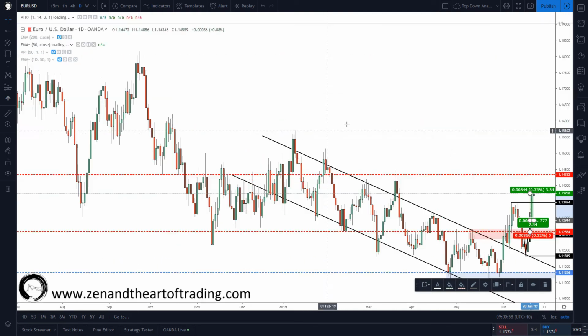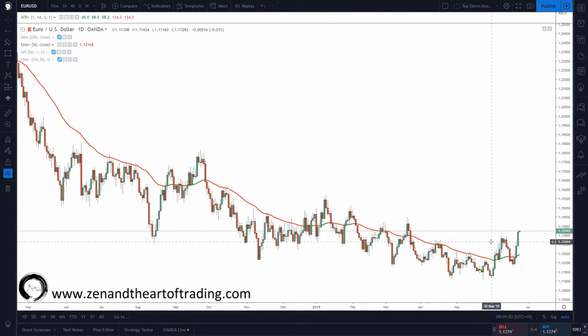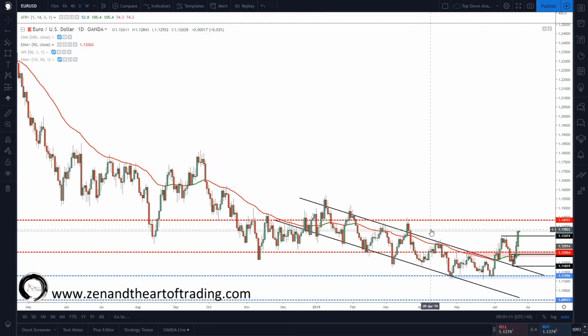Let's drop out to the daily. This picture is changing. We've got a higher low now. We've got a higher high. This is a classic trend reversal pattern. Now, we've got quite a few resistance zones coming up.